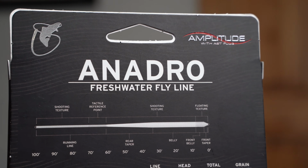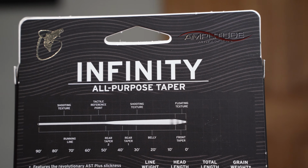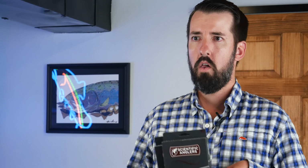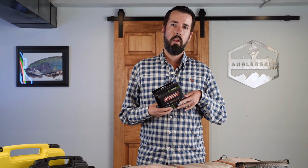The Anadro taper from SA is a great one. Long rear taper is going to give you a lot of control at distance. The Infinity taper, a newer one from SA, is also a beautiful choice. Great all around dry fly line. Both of these I like in the textured version. I find that the textured lines shoot a little further and faster, sit up a little higher in the water, and the durability is awesome.